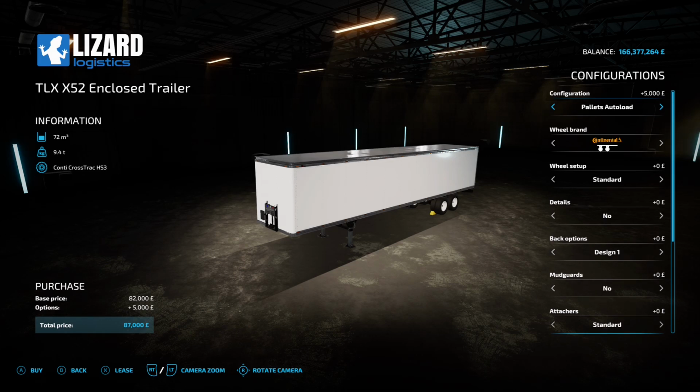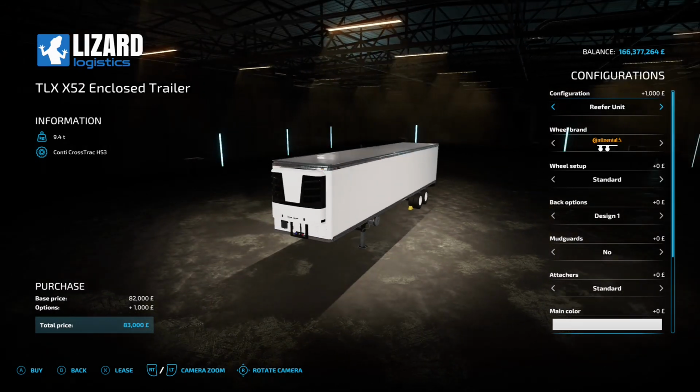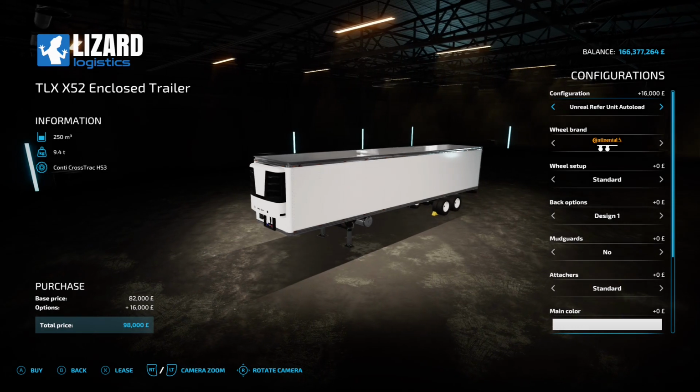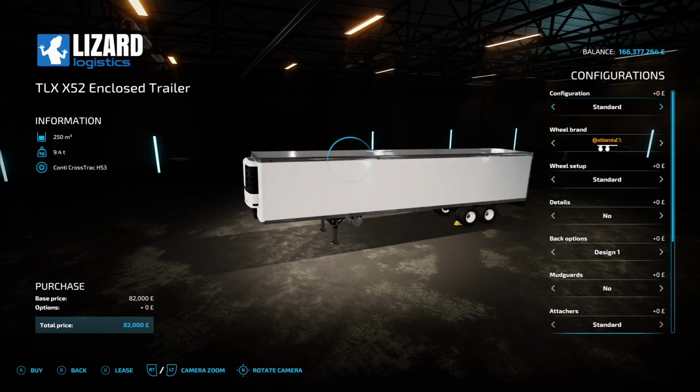And then the next one's ace, because that goes to Unreal, puts it up to 250,000 litres on a pallet auto load. That's ace. Then we'll come over to the reefer unit. So that's got the refrigeration part on the front. And then we go reefer unit auto load, 72,000 litre capacity on that. And then we've got the reefer unit auto load Unreal, 250,000. Now we'll come to the different versions in a minute. And then we'll come back to standard.